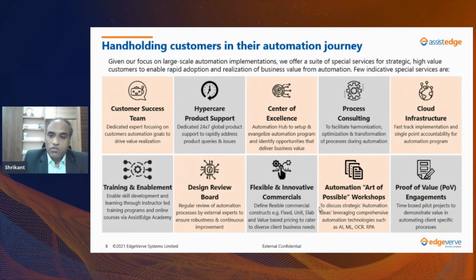In addition to that, we have also realized that clients need flexible and innovative commercial models. Automation has a very clear business case in most cases, but clients have unique needs. Sometimes clients prefer a capex-based model versus an opex-based model. Sometimes clients want to first see the value before they start paying for automation. So we bring very unique, flexible and innovative commercial models, including an outcome-based model, which means that some of our clients pay us only when they realize the value from the automation. All of this is possible because we are able to work with our clients throughout their automation journey.